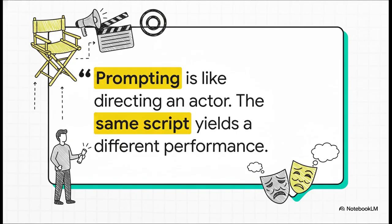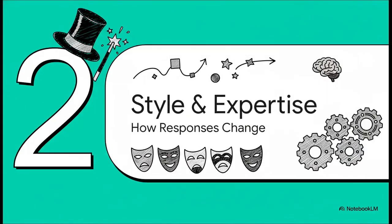The script doesn't change, but the performance you get back, well, that completely depends on the role you give your actor. All right, let's actually see this in action. You're going to be amazed at how dramatically the AI's answer changes based on the persona you give it. Seriously, this is where the magic happens.